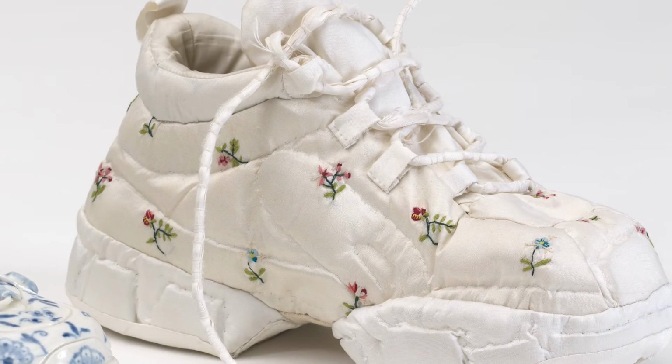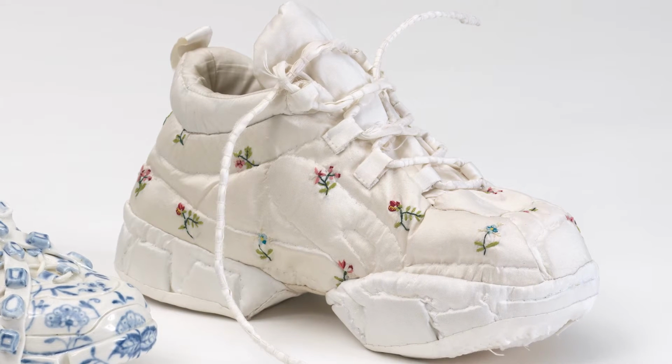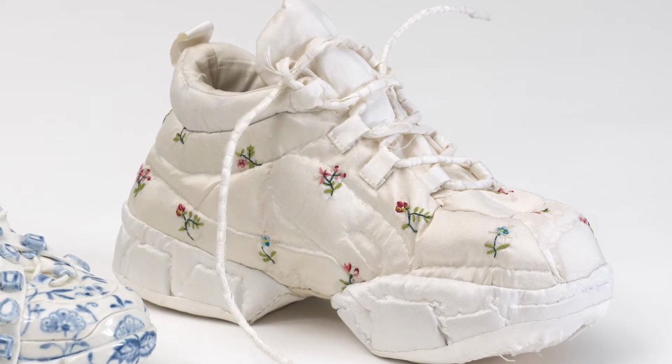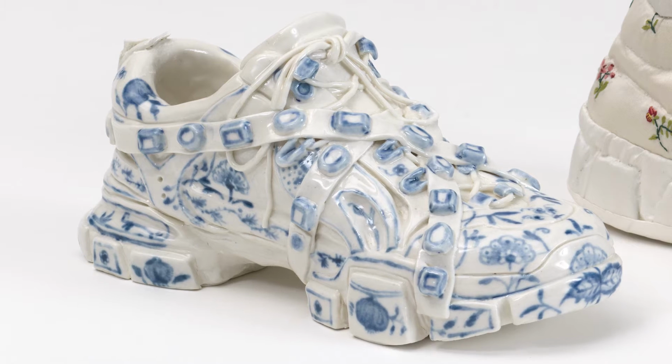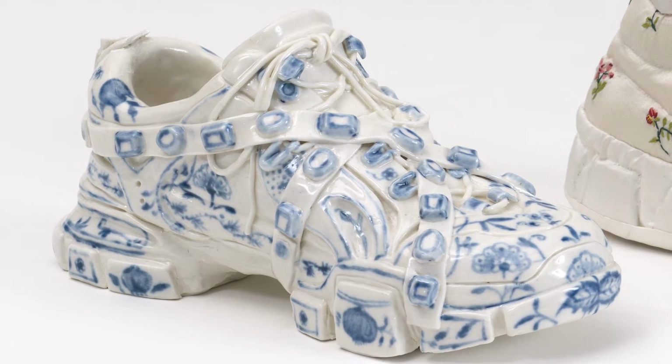One of my works is called Designer Sneaker, Floral Silk. It's a fabric replica of a designer shoe, which I embroidered by hand. It's made of silk and canvas. Another work is called Designer Sneaker Porcelain with Crystals, which is a replica of a designer shoe made of porcelain clay, which I glazed by hand with an antique pattern.